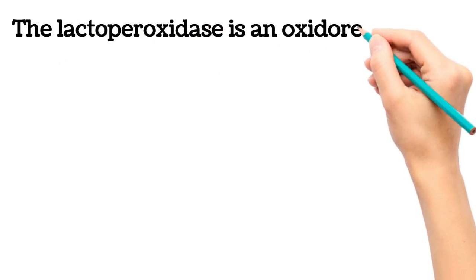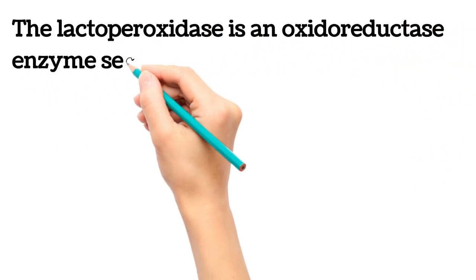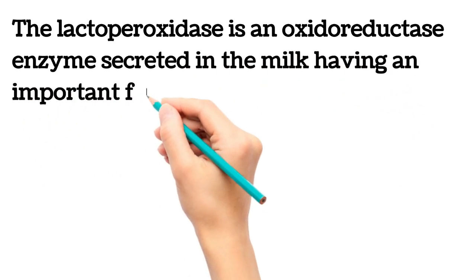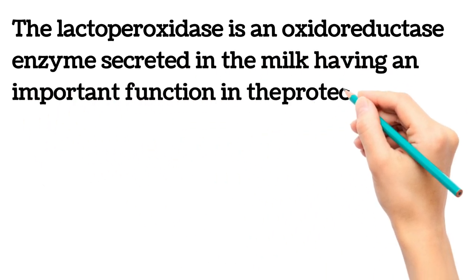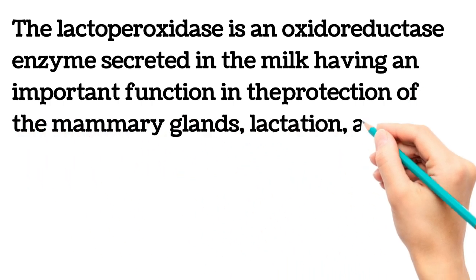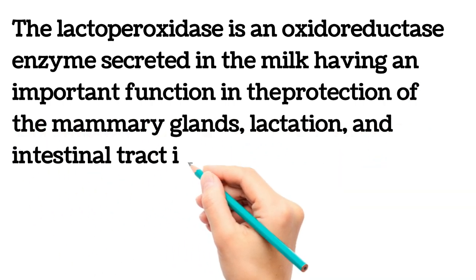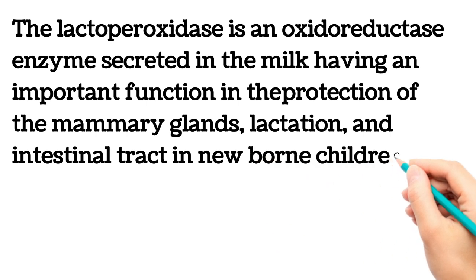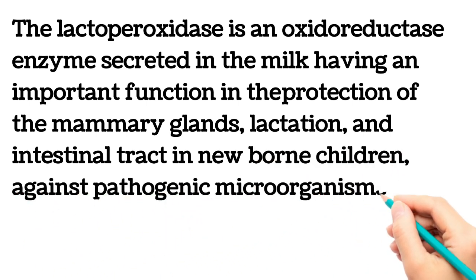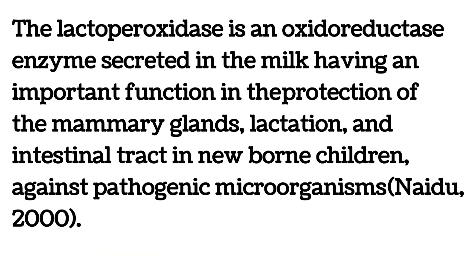The lactoperoxidase is an oxidoreductase enzyme secreted in the milk, having an important function in the protection of the mammary glands, lactation and intestinal tract in newborn children against pathogenic microorganisms. It is from a paper cited Naidu 2000.